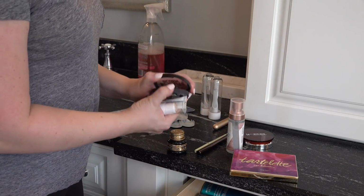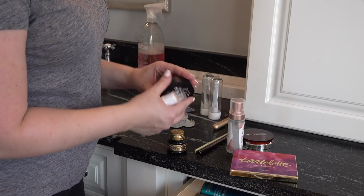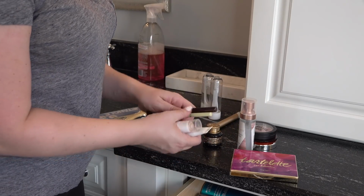I have so many colors like this and I love this blush, but it is starting to get a little old. I've had it for years. It's the City Color Be Matte Blush in Blackberry. It's gorgeous, but some of these I've just had for so long. I think it's just time.